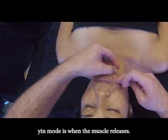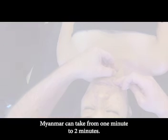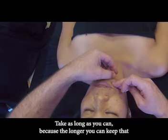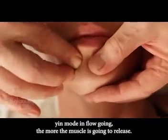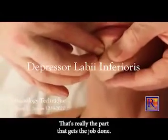Yin mode is when the muscle releases, so why rush? Take as long as you possibly can. Yin mode can take from 1 minute to 2 minutes, who knows, maybe 5 minutes. Take as long as you can, because the longer you can keep that yin mode, yin flow going, the more the muscle is going to release. That's really the part that gets the job done. Don't rush it.